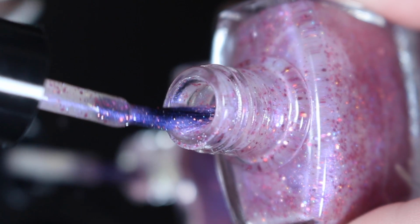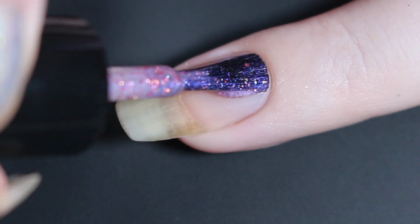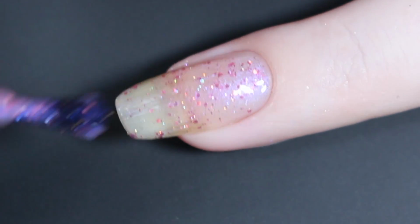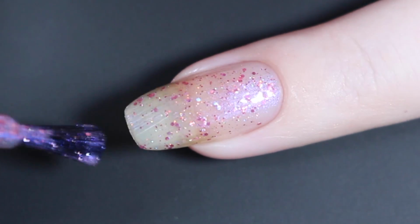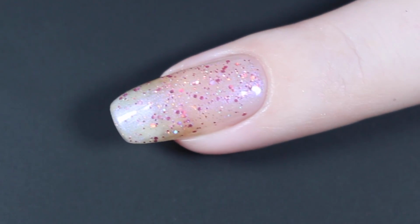And I'll show you how Promise of a Rose swatched on my natural nail. So here is one easy coat. This one again went on really smooth, really easily, but you kind of have to be mindful to spread out those pink glitters a little bit to help build up the opacity. So here is one coat. I'll let this dry and then come back in for a second coat.